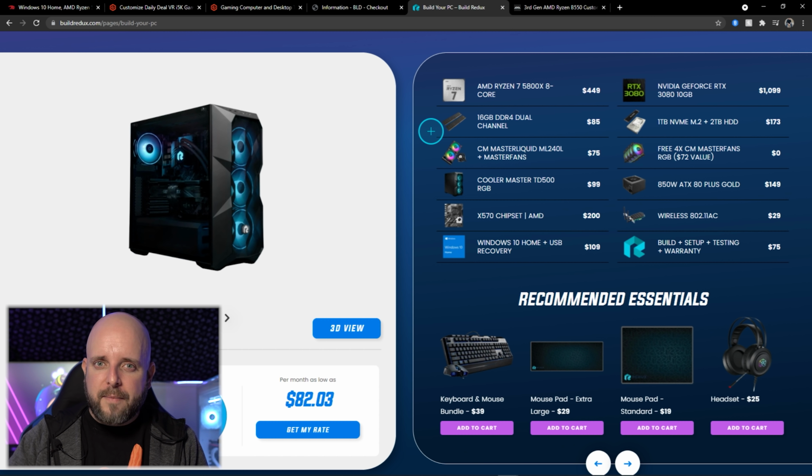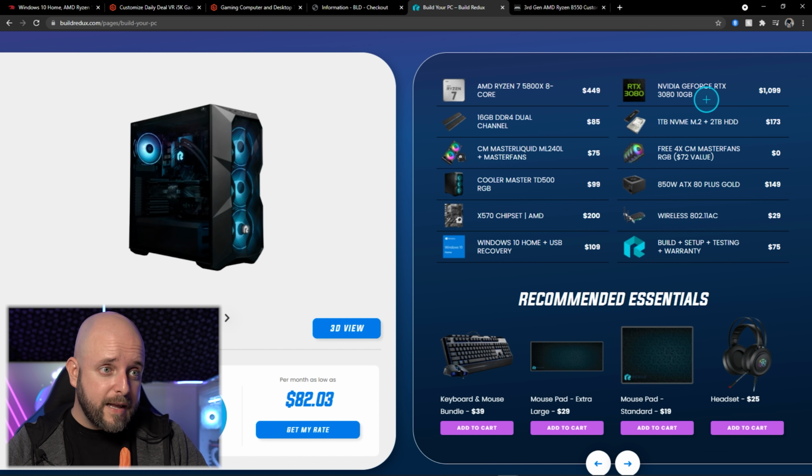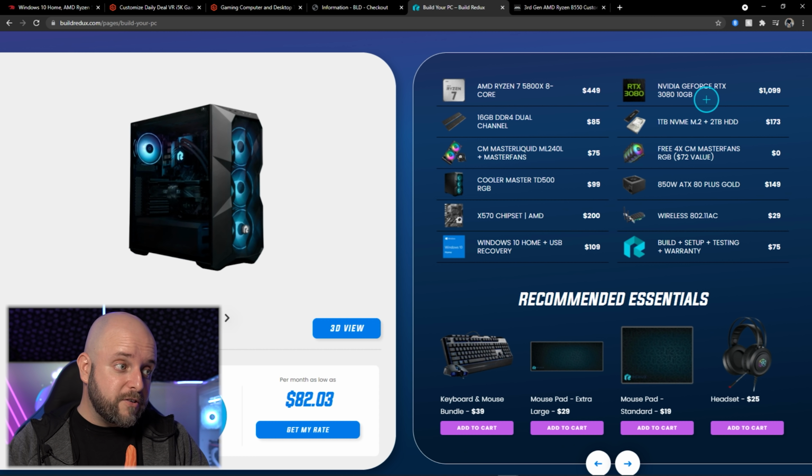So you're going to have to get your own RAM kit. But as you saw, you can get 32 gigs of that RAM very cheaply for $85 for 2 sticks. So that's with a 3080, although you can't choose which one. They do sometimes send out Founders Edition cards, which I would love to get my hands on one of, because they're awesome. And the 5800X.